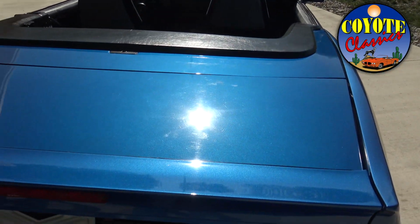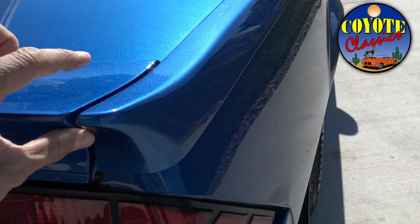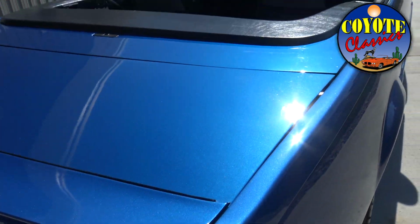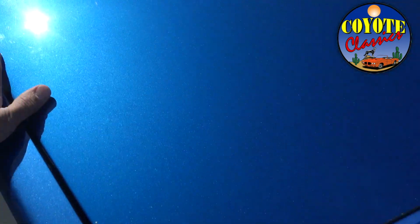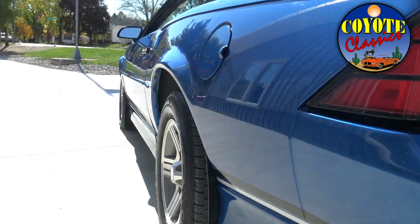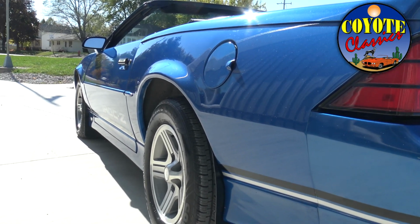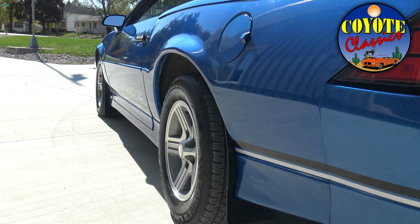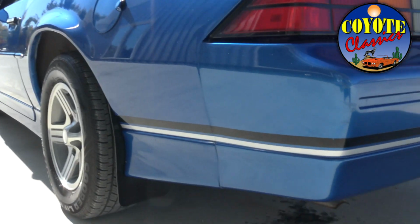Another thing is when the trunk goes up and you shut it down, it folds, sucks it down the last 2 or 3 inches, and that works perfect as well. Our trunk gap is in great condition. Spoiler lines up beautifully. We talk about parking lot dings. As far as the driver's side, it has 1 or 2 little ones in the door, but other than that, the body's just as straight as the passenger side.